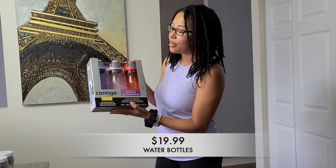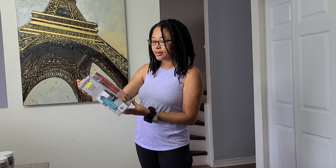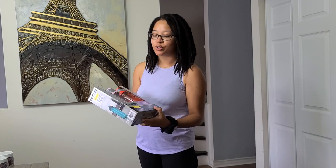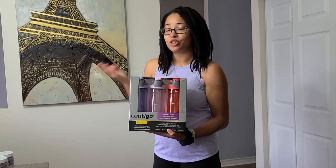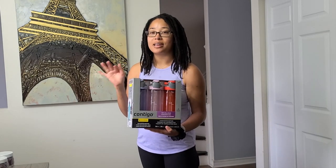Next up, I got a 3-pack of water bottles for the girls. These are the Contigo brand. They're 24 ounces. It comes in the color purple, pink, and like a reddish orange. They have different colors that you can choose from. And again, these are 24 ounces. I got these for the girls because they drink a lot of water, and I don't think that the normal kid size stuff that they have is gonna be enough for them. We already have some, and now I'm just getting more.